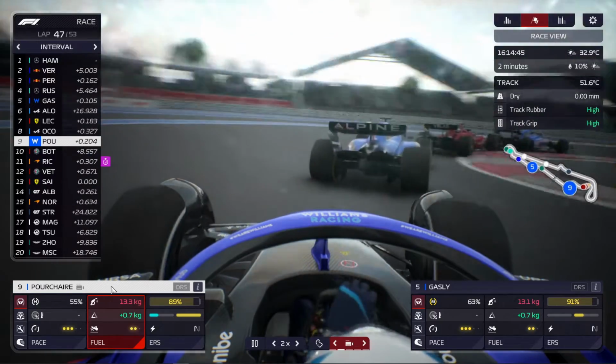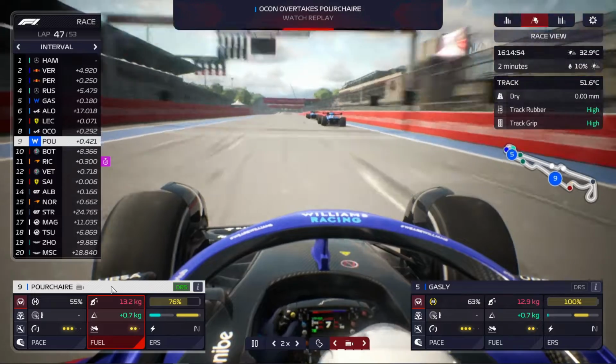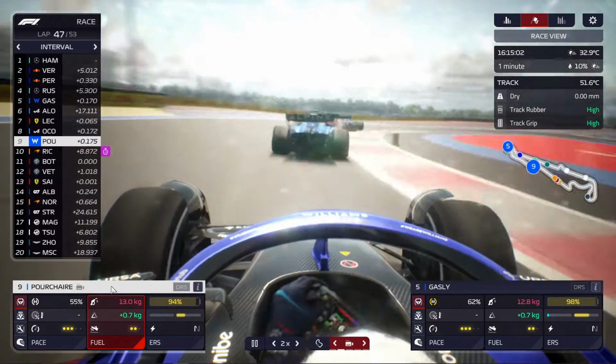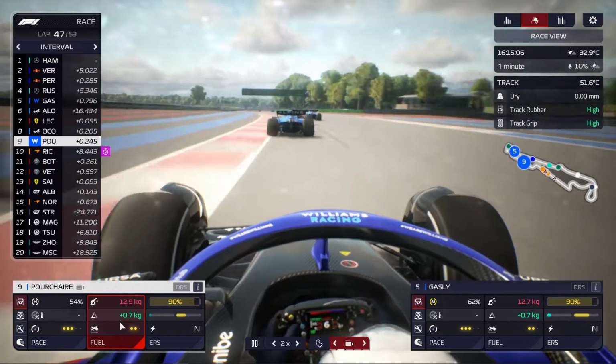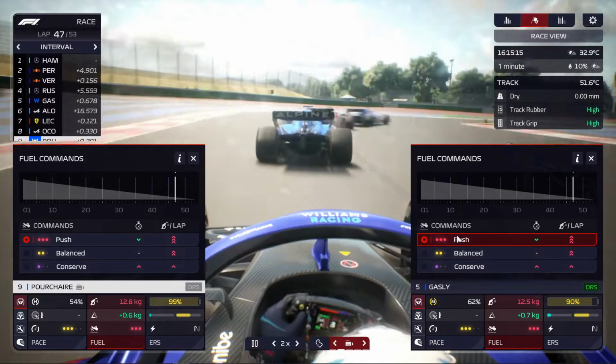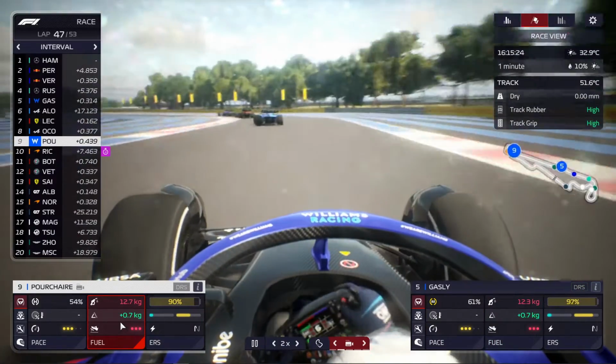So we're after jumping to the back of the grid now. All of a sudden, we're down to P9, and Valtteri Bottas is coming through the field. Sainz is losing out big time. So we'll just have to see how it all plays out. We can probably push our drivers a little bit. We seem to have a lot of excess fuel, so that's why we're doing that. We'll burn through it for the last couple of laps.